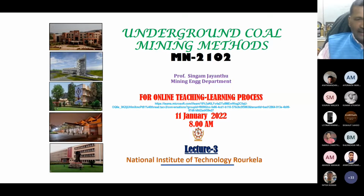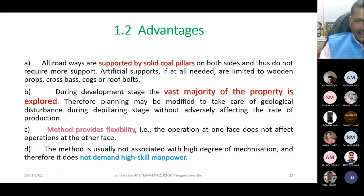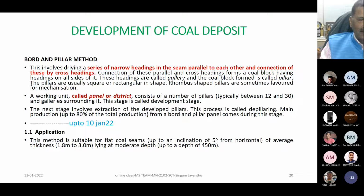Now you are in the development working for discussion on module 1, development of stratified deposits, that we are discussing about. And welcome back inside the underground coal mine. That is a VKP mine already. Whatever I was showing you, you must have had the feeling of being inside that. And in yesterday's class, we were discussing up to this development of coal deposit.